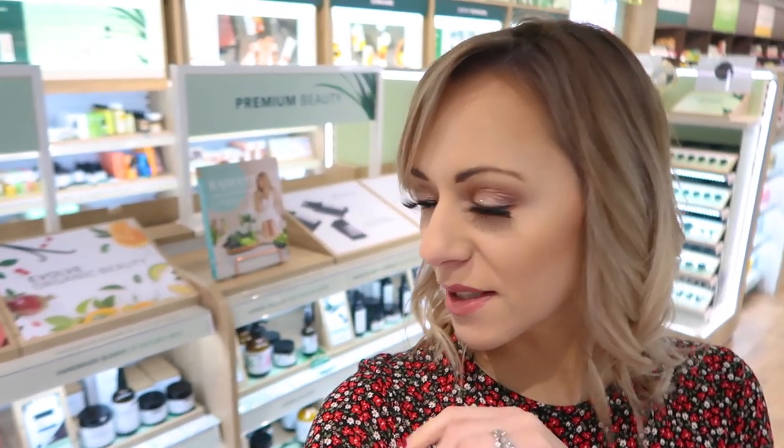Okay, so we are in the store, which is lovely and light and airy. It's also massive. I think this is the biggest Holland & Barrett I've ever been in, but I am going to start in premium beauty, which is right behind me, and has some brands which I didn't even know you could get from Holland & Barrett. So let's start with skincare and then we'll move to makeup, pampering treatments, stuff like that.